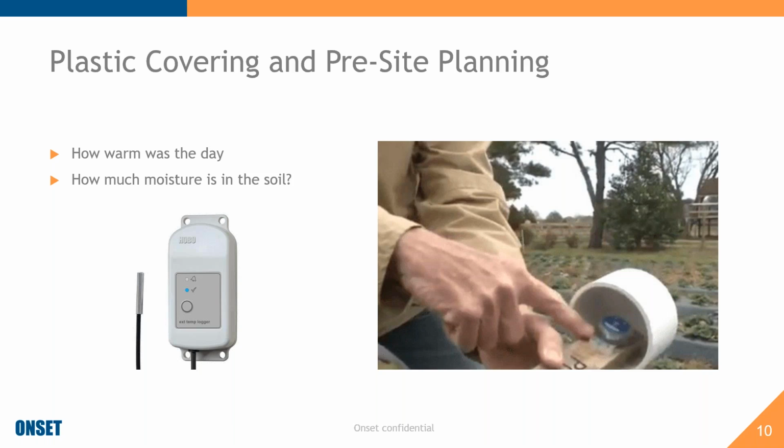Just to give you an idea, these Bluetooth data loggers start at about $49. We have several options depending on what you're looking for, and they're great because of their size and their features such as sensor placement. They make it easy for you to actually know what the temperature is at the height of your crop. So for a strawberry, you're just a few inches off the ground.